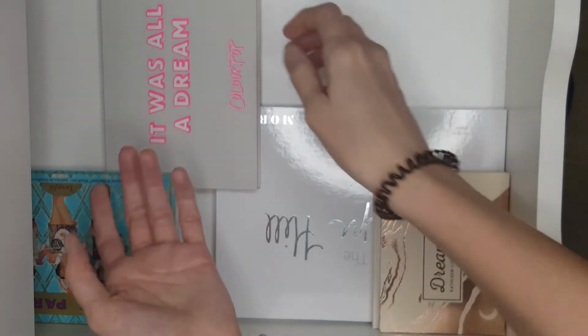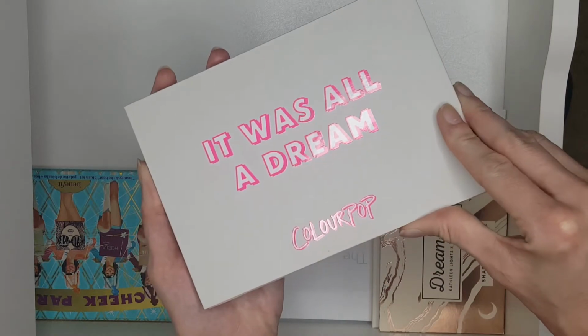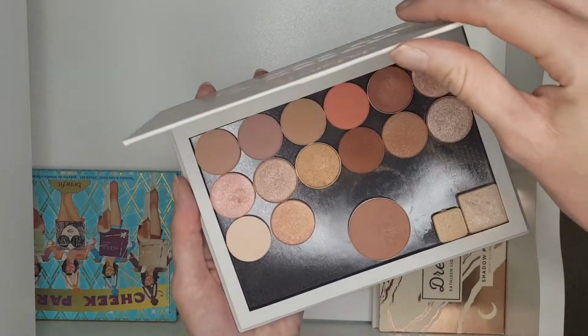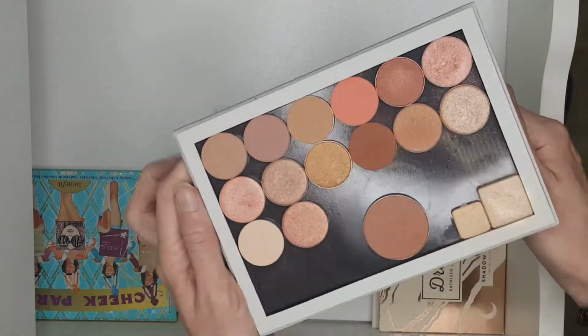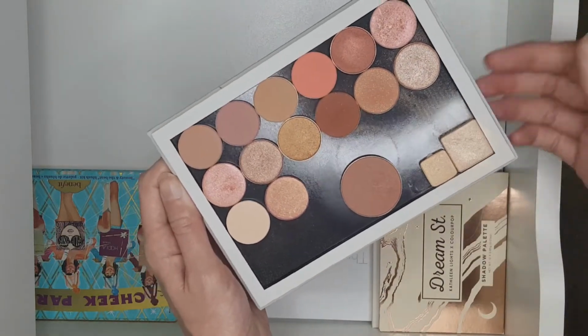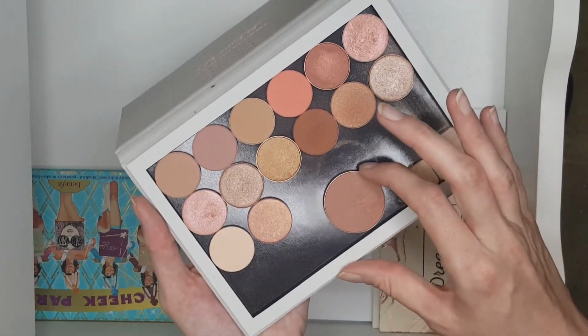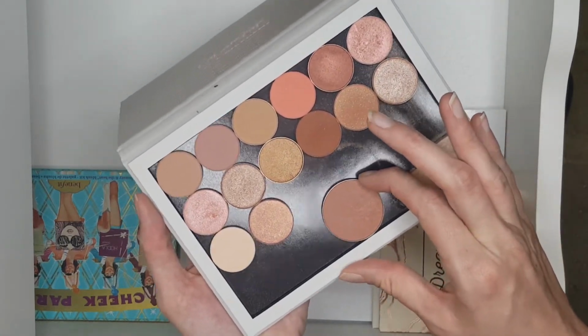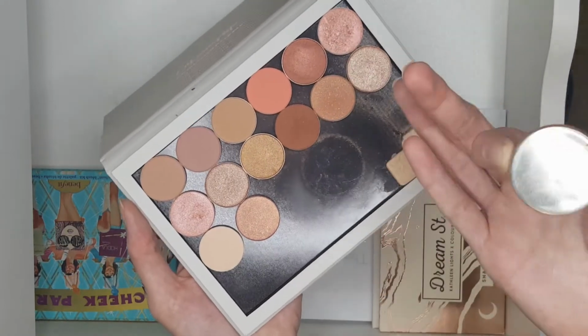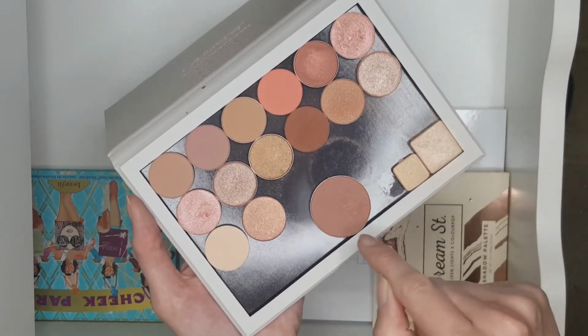Continuing with Colourpop, this is my magnetic Colourpop palette. So it's not all Colourpop shadows in here. I don't remember what these are. These are highlights. I think I got them on an Ipsy and I just kind of threw them in here. So these aren't such a big deal. This is not Colourpop. I think this is Ofra. But the thing is, there's no name on the back. I got it in a Boxycharm, so I don't remember what that shade was.